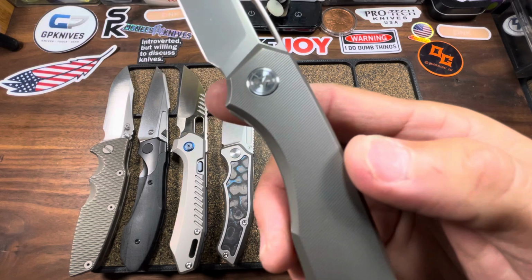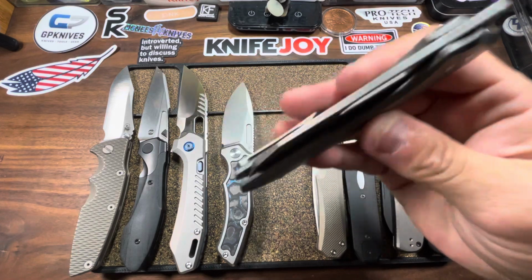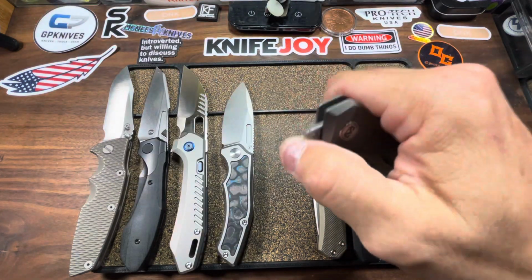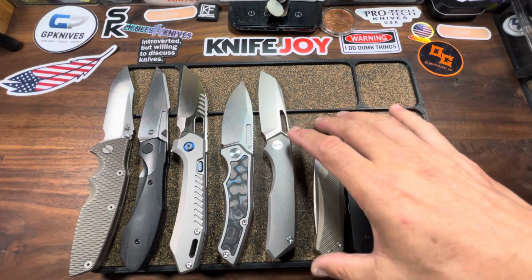Beautiful micro milling lines on both sides of the handle. M390 steel. This one, as well as the next one, has never been taken apart. Relegated to tabletop duty. I will be letting these go for, I think, $120 each. So that's the Keryx II.